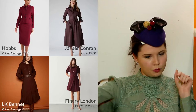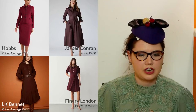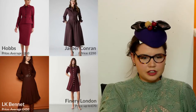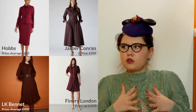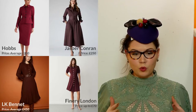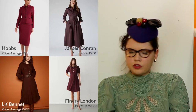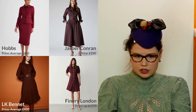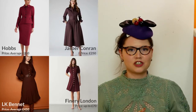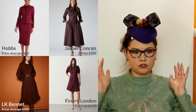And oh, I was going to try them all on with glasses. Here you go with the glasses. I think you can pretty much get away with whatever you like when you wear things with glasses. A lot of glasses wearers contact me and say, oh, I don't think I'm going to suit a hat because I wear glasses. And that's just not true. Anyone can wear a hat. It's just about finding the right hat for you.